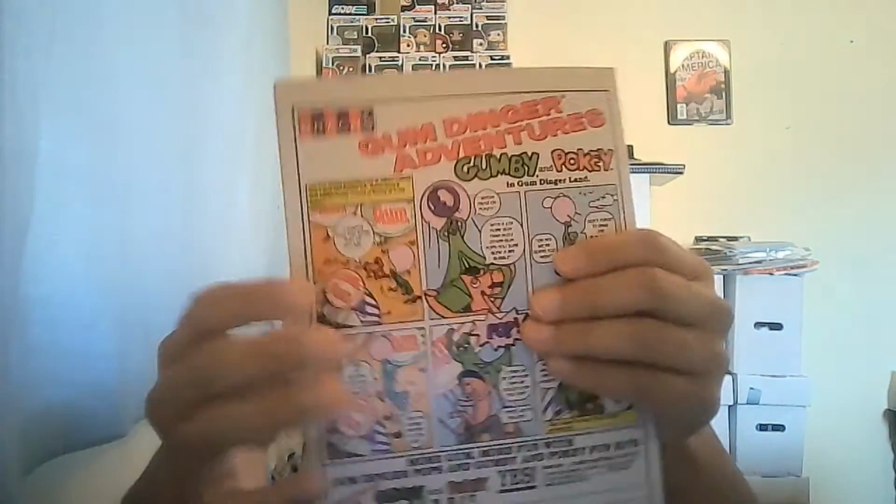But as you can see here, if I can really get some zoom in on that, you can see a little bit of spine ticks. Like I said, it's a little dirty on the cover. The pages aren't that bad. They might be considered off-white, but they look pretty clean to me.